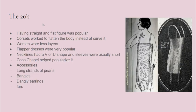In the 20s, having a straight and flat figure was popular, completely different to what it is now. Everybody wants a big butt. But at this time, having a straight figure was popular. Corsets worked to flatten the body instead of curve it. Women wore less layers. Flapper dresses were very popular.